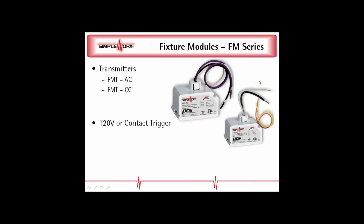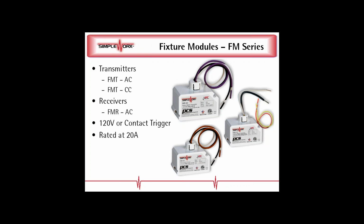So with that, the FMTAC takes the high voltage input, the FMTCC takes the low voltage input. The receiver, the FMRAC, that'll do a full 20 amps. This is kind of the unit itself. We have the hot, the load, and the neutral. On the transmitter version, this red wire is purple. So if we apply power to that purple wire, it goes and transmits. This is the receive side, so it would receive the signal. And the program button is right here on the front, right next to the LED.